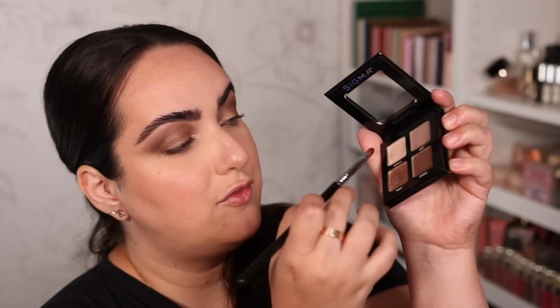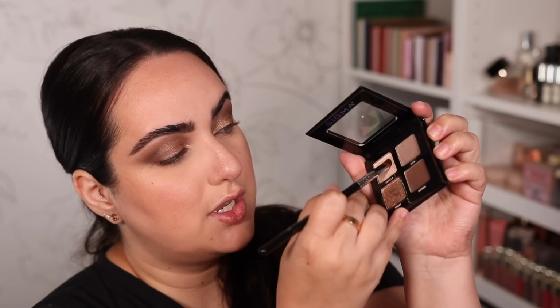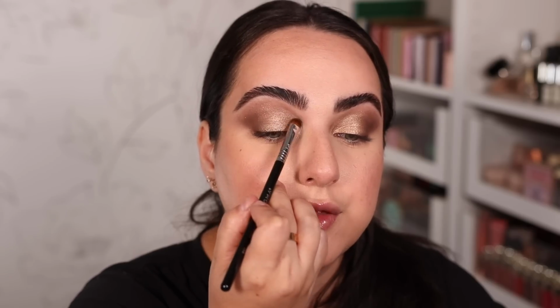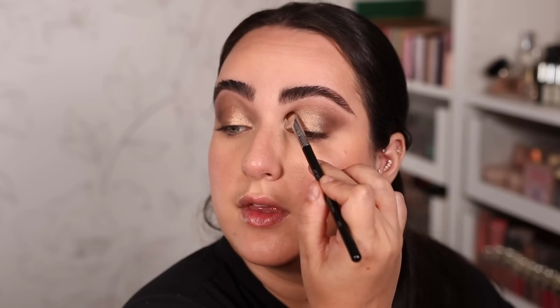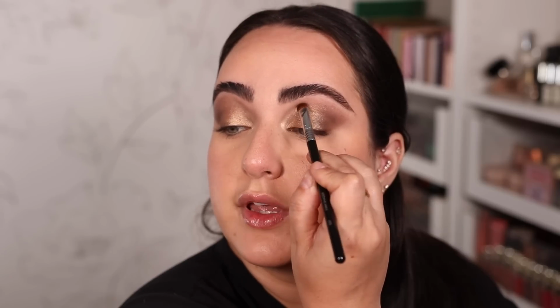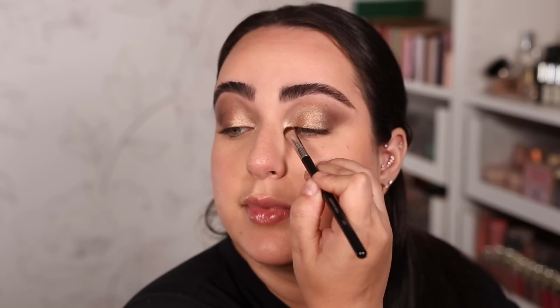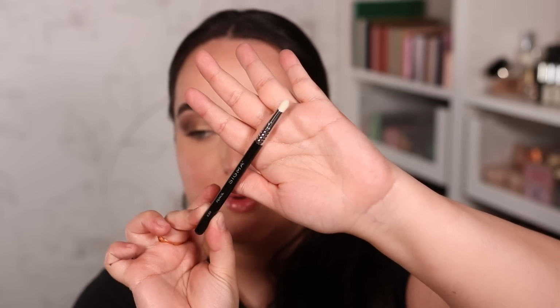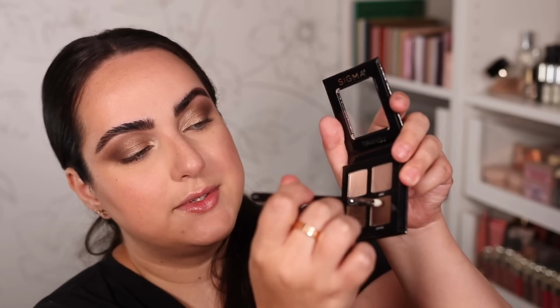And then back with the E57, this time I'm grabbing the shade Vanilla, and I'm going to add it right on the inner corner of my eye. And I'm bringing it in a third of the way. Same thing on this side. Bring it in, blend it down a bit. Did I go with the most basic of all of the palettes? I think I might have. But it looks so pretty. I'm going to use the Sigma E30, which is a pencil brush, with the shade Dipped to begin working underneath my lower lash line.